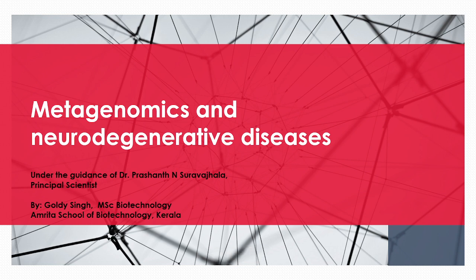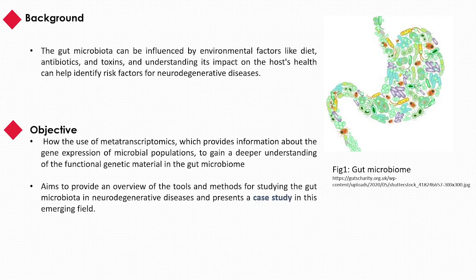So I'm going to talk about metagenomics and neurodegenerative diseases. This paper discusses the use of metagenomics, next generation sequencing, as a new approach to study neurodegenerative diseases such as epilepsy, AD, PD, sequencing the genomes of pathogens.